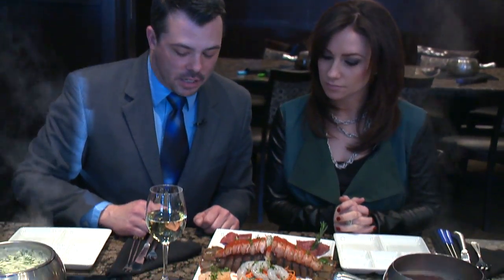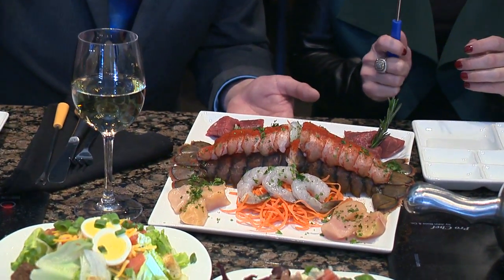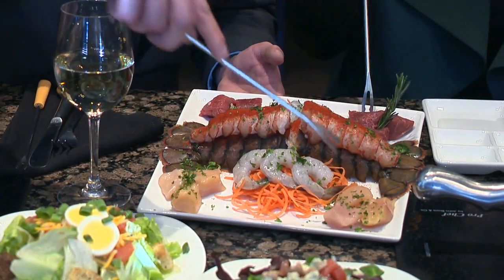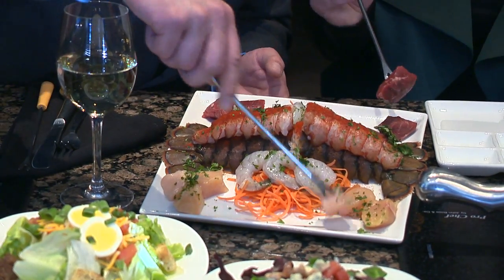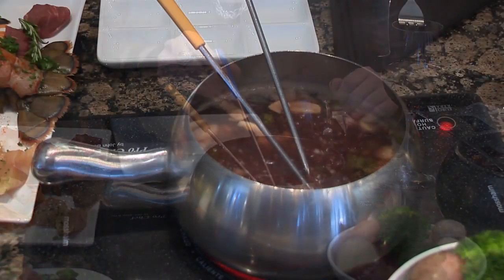This is one of our signature items here. We have lobster tail, chicken, shrimp, and filet. And what you do, take your fondue fork. Watch with these things. Why don't you go ahead and grab a piece of filet. I'm gonna do some chicken. And what you do is you put it right in the pot. I feel like I'm cooking in a campfire. You sit back and relax.